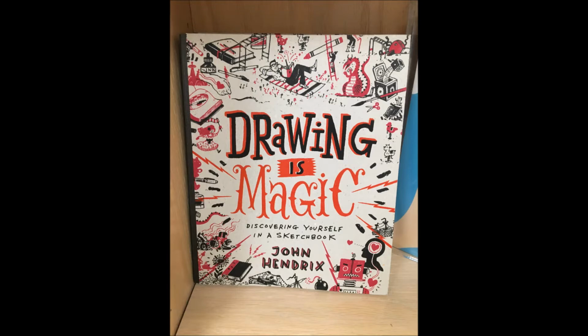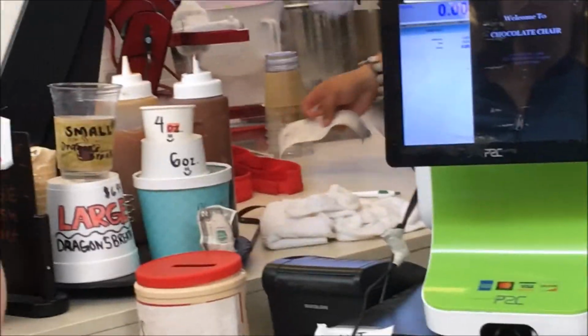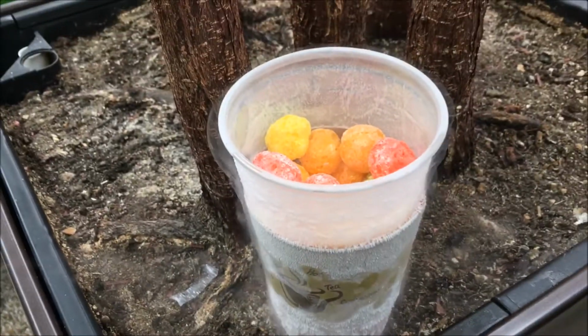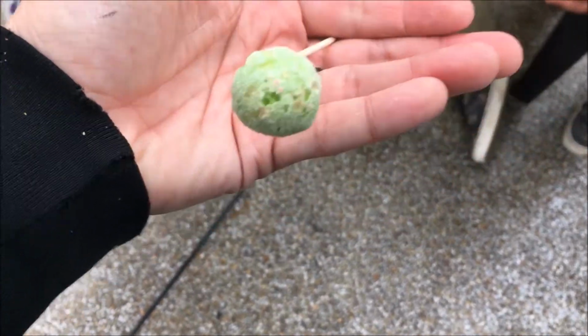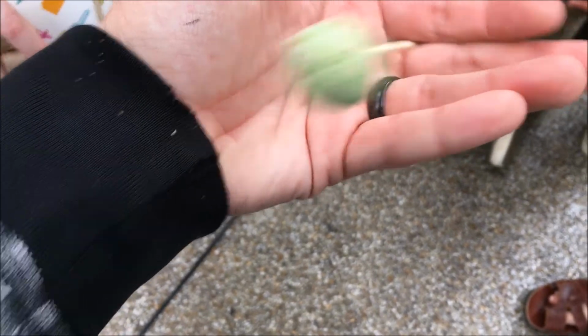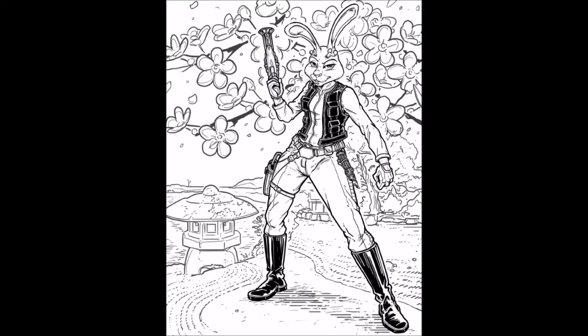And we went into the bookstore nearby and saw this book, Drawing is Magic, and that is something I don't agree with. Drawing is hard work. I'm sorry. But the best thing was we went to this area and got, I believe this was called Dragon's Breath. It's this weird food that's frozen and super cold, and when you bite it, it makes smoke, and it makes you look like a maniac, as you can see. And it's sort of like cereal, almost like Cap'n Crunch or something, and you stick in it and eat it. I don't know.